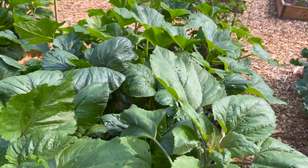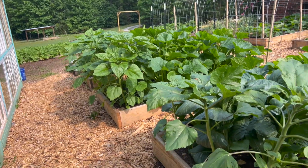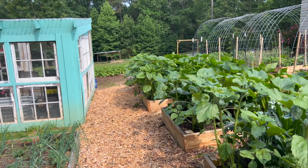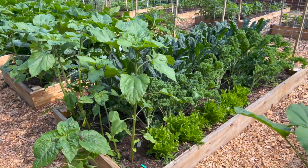But that's what's in this bed: squash, the cherry tomatoes on the end, Kalmatsina, and then sunflowers. We're doing sunflowers on the ends of all of these beds, just so that we create sort of a sunflower walkway where you walk between the greenhouse and there's a wall of sunflowers. That's what I'm going for. We'll see how it works.